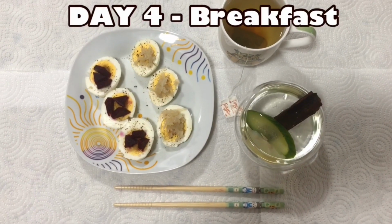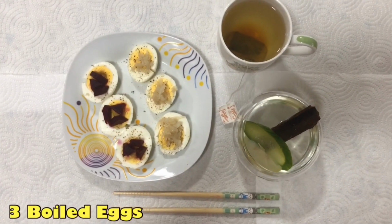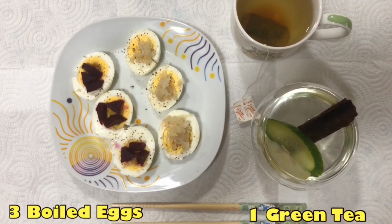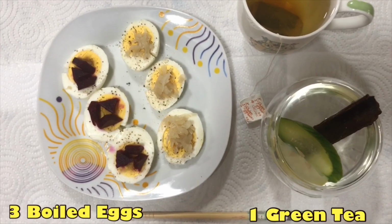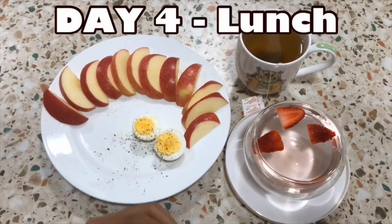Now for my breakfast, I added some sauerkraut and slices of beetroot. I feel really inspired, so I made this pretty presentation for my lunch. Let's dig in!